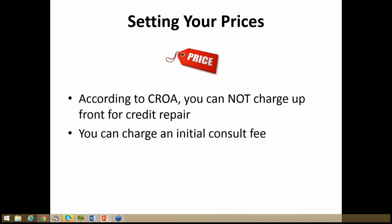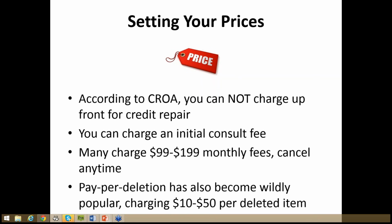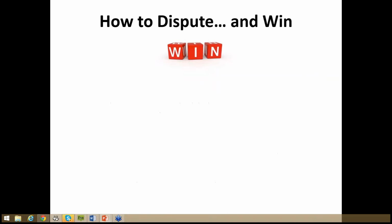Setting your price. Okay, according to CROA, you can't charge up front. You can charge an initial consult fee. Okay, many people in the credit repair industry charge $100 to $199 a month. They'll charge $99 to $500 consult fee, then they'll charge $100 to $199 a month. And again, they charge initially for the consult, which was done, and then they charge in arrears for the monthly, so they're not charging up front. And paper deletion has also become super popular. With paper deletion, you're basically charging them 10 to 50 bucks per item you get deleted from the actual credit report.